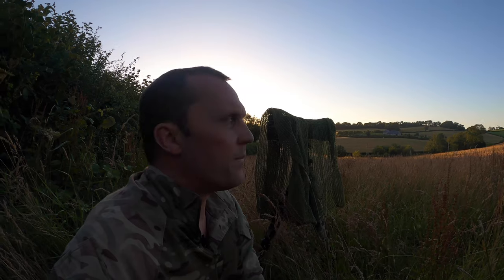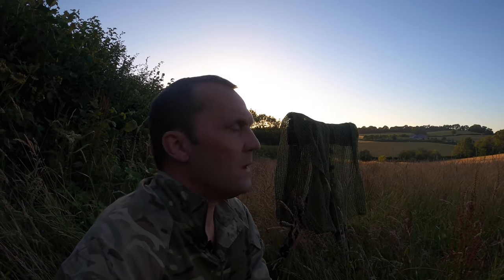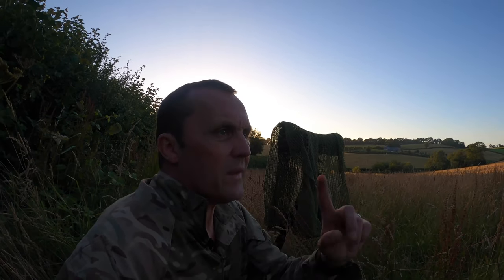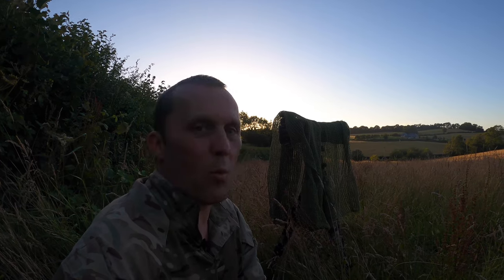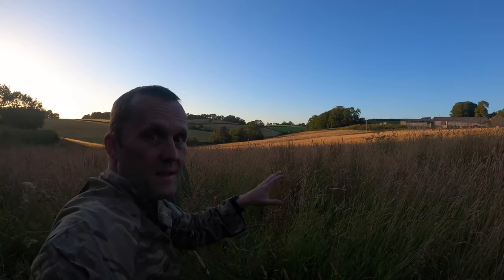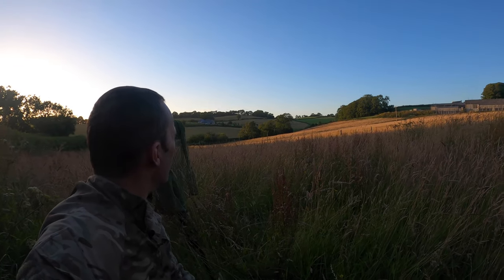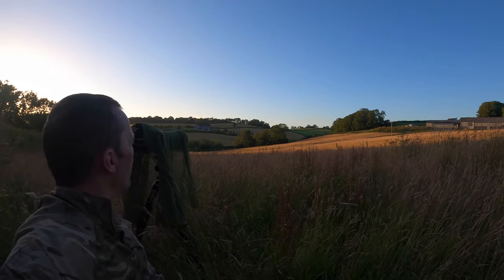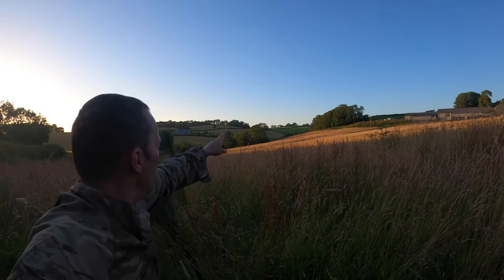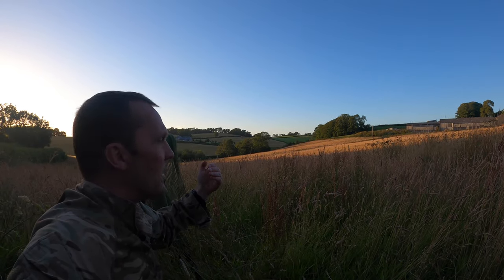Okay guys, so we've moved location into the neighbouring farmer's field from where we were. This is the field where the owl has been doing its hunting. You can see that sort of valley down there. That's where the owl flew up earlier on.